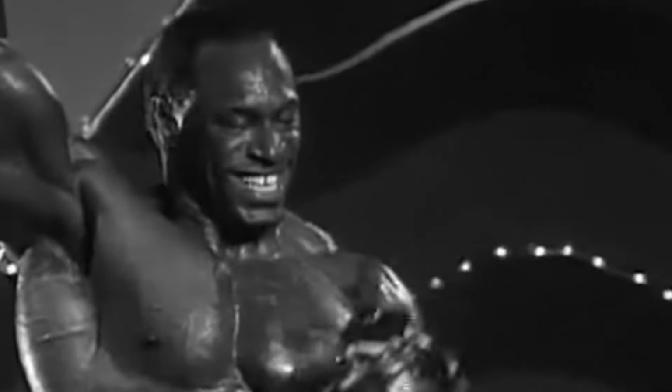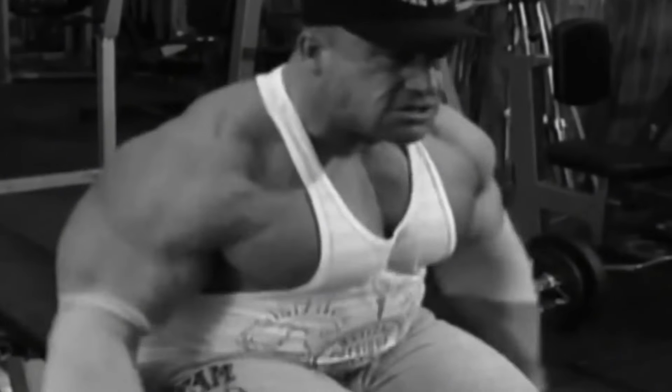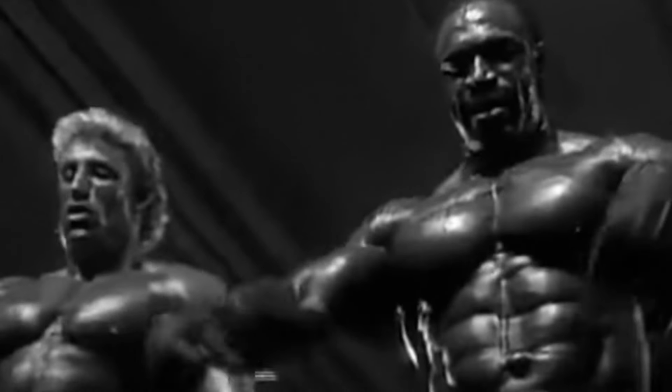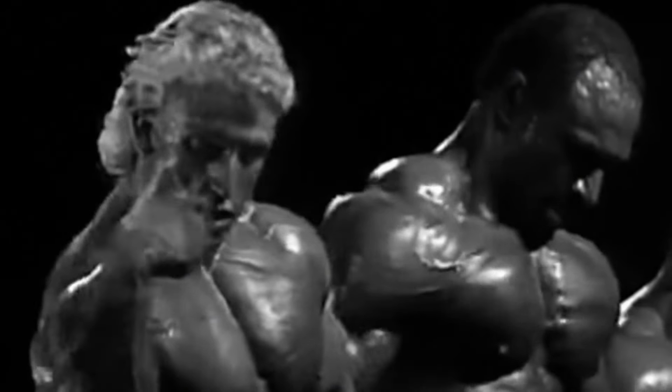Dorian was a war machine. He trained in a basement gym in Birmingham with no frills, just iron, intensity, and pain. Torn triceps, torn biceps, crushed vertebrae. He kept going. Bodybuilding wasn't a sport to him, it was survival.